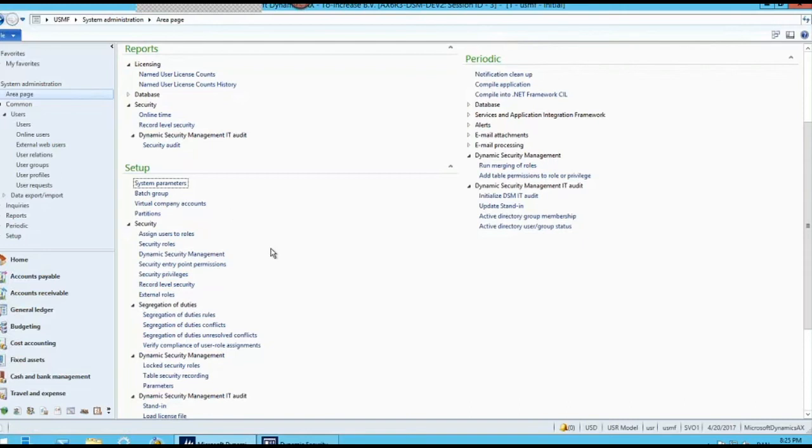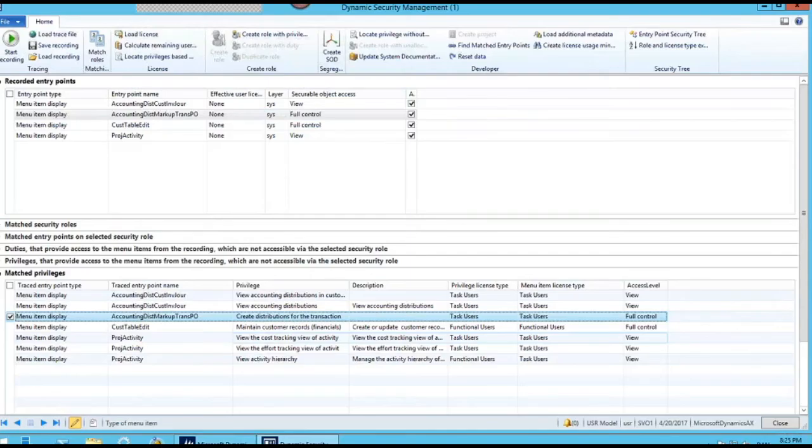And then we have now matched it automatically to all of the different securable objects in AX, and that's what we're going to iterate through now. So I've just opened the Dynamic Security Management main form. I have loaded the recording from the person that has carried it out.